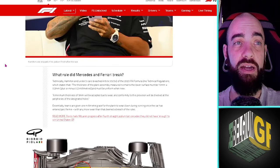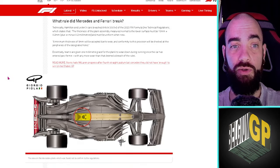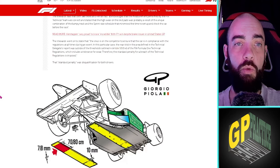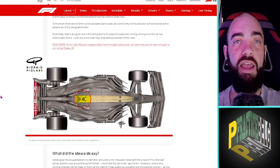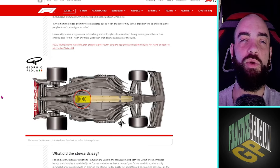Now, this hadn't happened in a really long time. A minimum thickness of 9 millimeters would be accepted due to wear. So it was really in the back ends right here where they found it wore too much and they disqualified them. So if we don't see this this weekend, I will be actually kind of surprised.